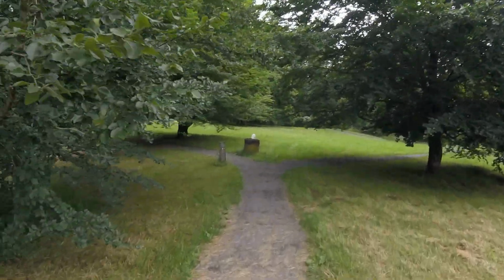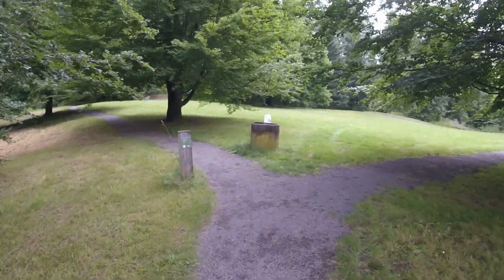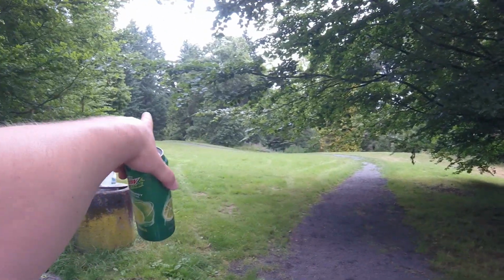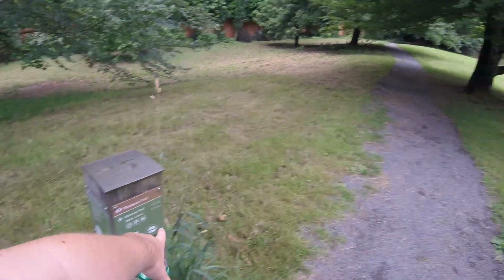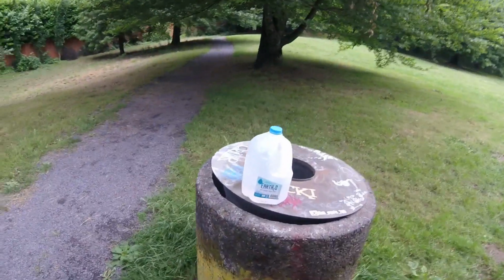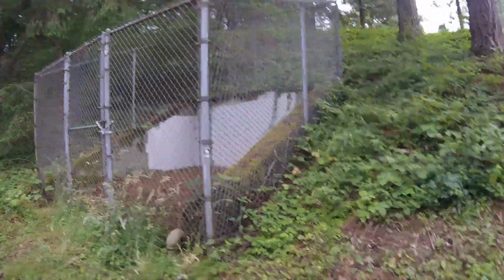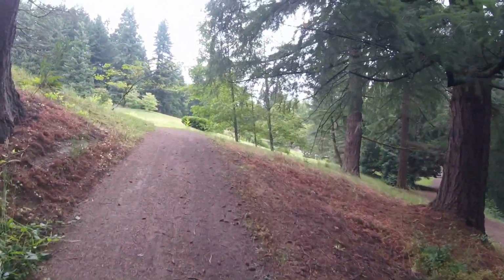Oh, good, a sign. And a milk carton of water. I'm sure that's safe to drink. Is this an all-comers water jug? All right, so Vietnam War Memorials, I guess right over there. And this dumps you back onto the Wildwood Trail right over there. So I want to do that. But first I'm going to drink some of this water. No, I'm kidding. What kind of maniacs are they keeping in here? It's like the mini Oregon Zoo. It's just caged off, but there's rats and hamsters running around in there.